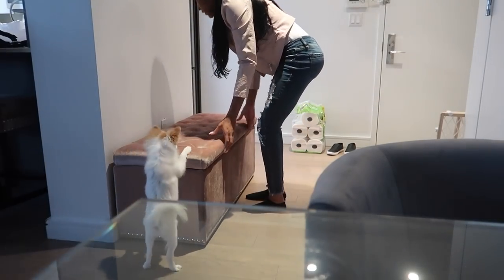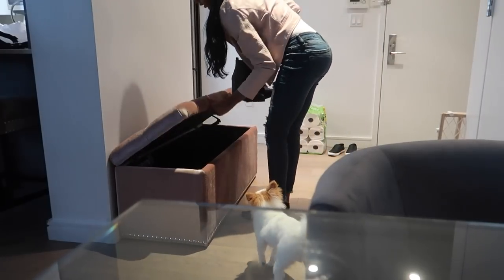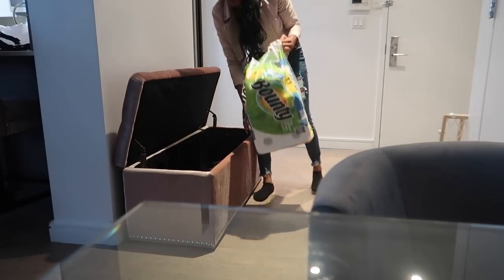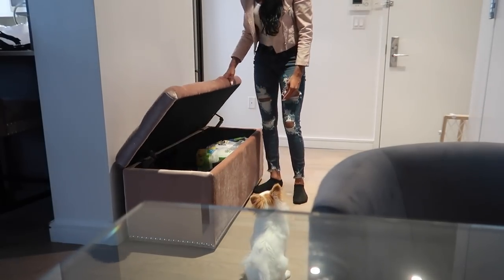It fits perfectly. Put the shoes in. I'm gonna get this thing open. You know what I really need to put in here instead of shoes? Like paper towels and tissue paper and stuff. I guess one side would be that.